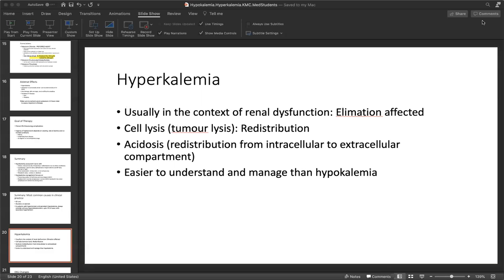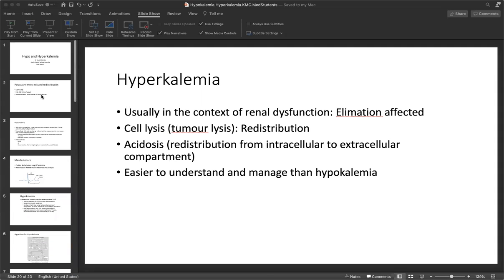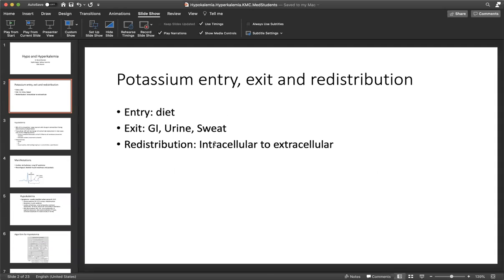So hyperkalemia is fairly easy. It's not as complicated as hypokalemia. If you look at the first slide, the physiology of potassium, put very simply, entry is through the diet, exit is the gastrointestinal tract, urine and sweat. Redistribution is intracellular, extracellular, so the potassium is shifting all the time. Now in hyperkalemia, most likely it's in the context of renal dysfunction. So if you have somebody with hyperkalemia coming to an emergency, you will most likely notice that they have kidney dysfunction, either acute or chronic.